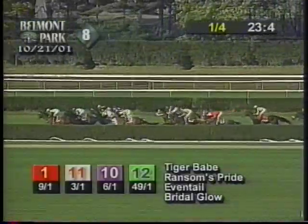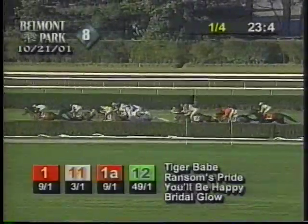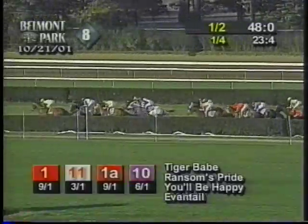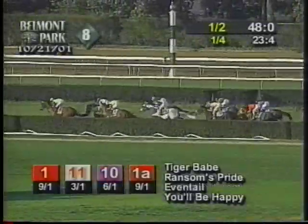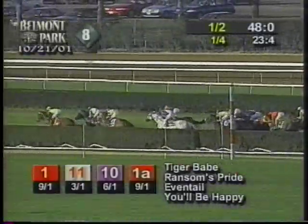The pace is honest enough here. The leader is Tiger Babe. With 5 furlongs to go, Tiger Babe leads by a length. Ransom's Pride is second. Even Tail pumped up, a very eager third toward the inside. You'll Be Happy in the clear in a good striking position, fourth as they pass the half-mile pole.